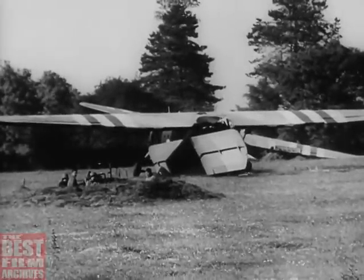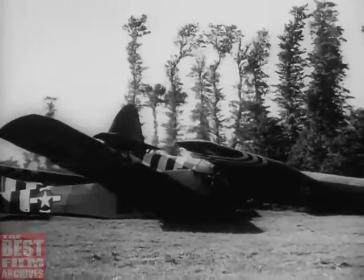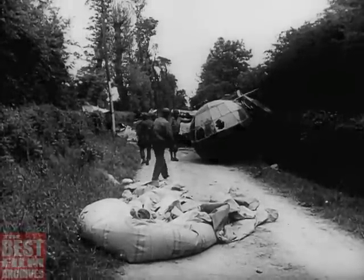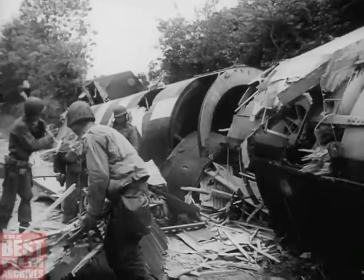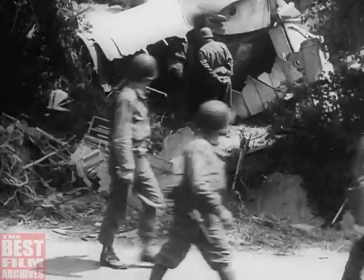A lot happened here that cameras could never get. But a corporal with the Pathfinders remembers. We were covering the landing of the first bunch of gliders. We were pinned down by German fire across the field. As the men came running out, they stepped right into it and started a drop all around us. A German cannon blew one glider right apart.